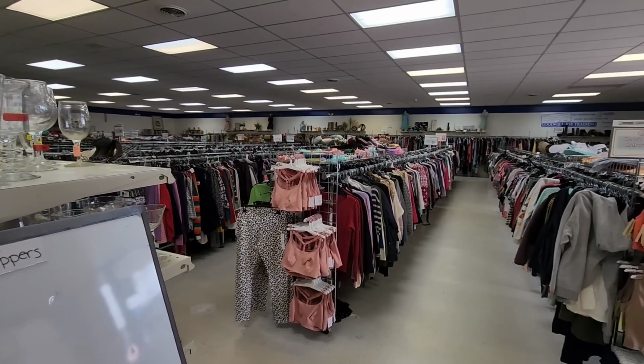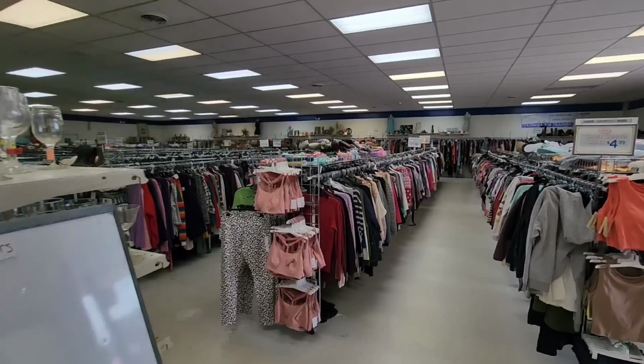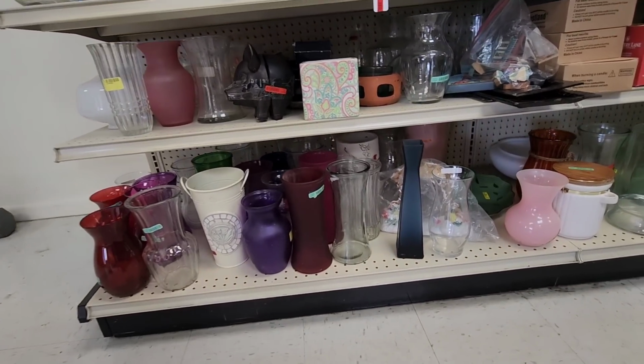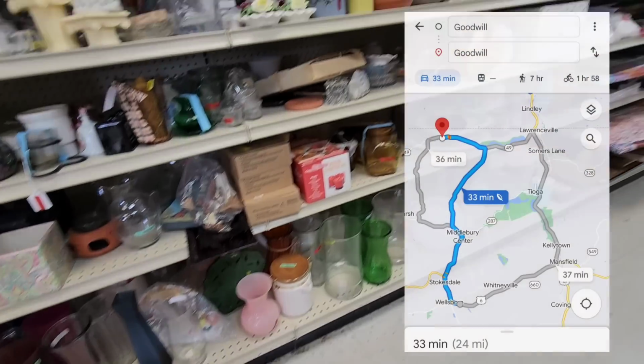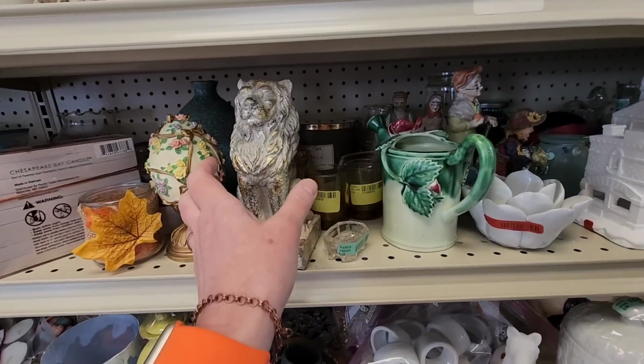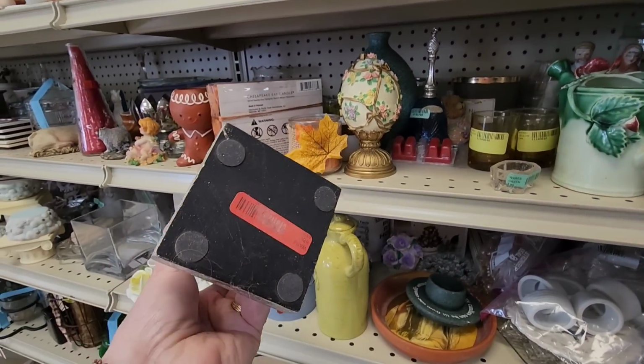Hi there, you are going to join me and my family as we go to a new to us Goodwill, which is located in Elkland, Pennsylvania. It's about a half hour drive north from Wellsboro. I was told about this Goodwill from another shopper at the Wellsboro Goodwill.